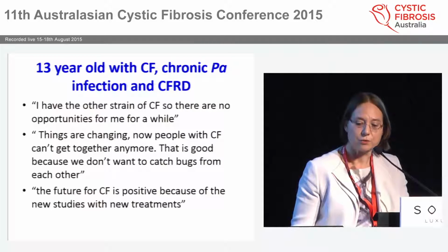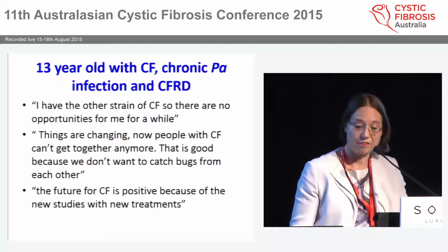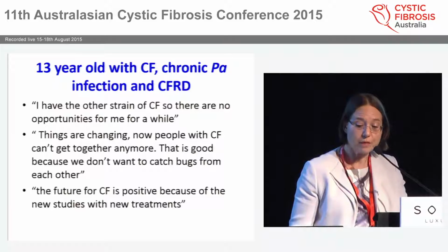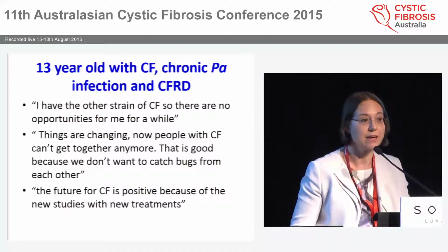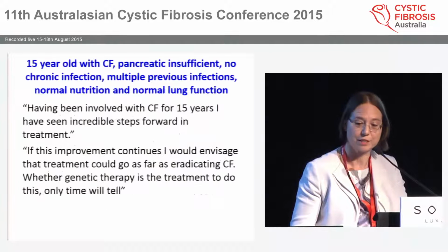Now, this is a 13-year-old with CF, chronic Pseudomonas infection and cystic fibrosis-related diabetes. And she said, "I have the other strain of CF. There are no opportunities for me for a while. Things are changing. Now people with CF can't get together anymore. That's good because we don't want to catch bugs from each other." And then she also said, "The future of CF is positive because of the new studies with new treatments." So 3 really important and different things that have already come up today. So having unusual mutations, infection control, and the future being positive because of research.